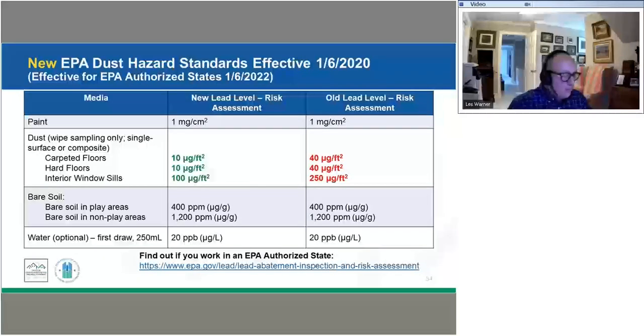As we mentioned, the EPA provides a list of authorized state programs. The URL that's listed below provides that list, and we do recommend that you take a look at it and ensure whether your program falls under one of the EPA authorized state programs, where you particularly may have different standards.